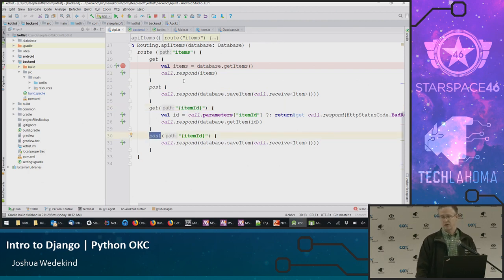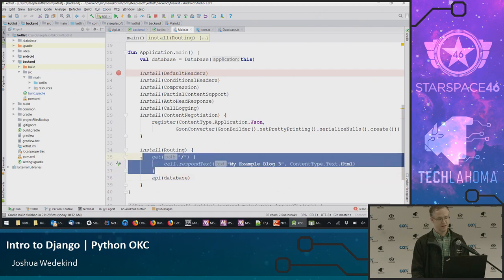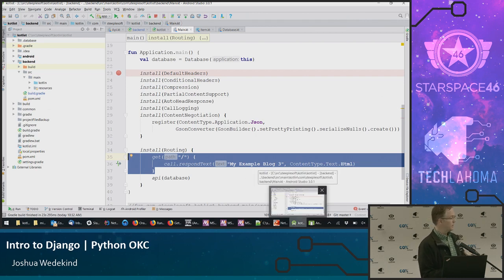And if you want to argue if we should use post or put to update, we can talk after. For here, I just did post. All right, and that sets up the entire application. So if we run that now, well, I guess I should explain this. This is just to show another way of setting stuff up.